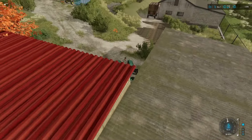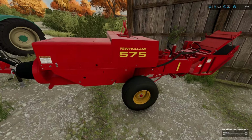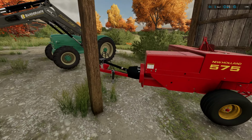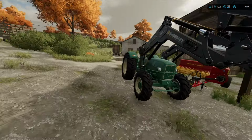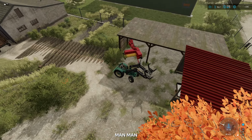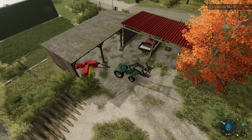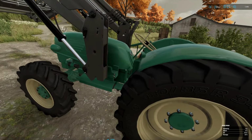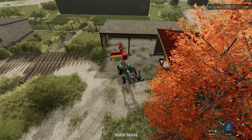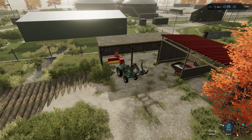Well, the baler, I don't know. I don't think the baler actually needs washing, does it? Let's have a look. No, I think that's fine. But it does need to go into shelter a bit better. Why did I even park it that badly? What on earth was I doing at the time? What was I thinking?